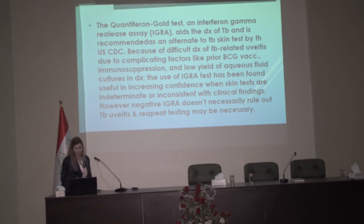Because of the difficult diagnosis of TB-related uveitis due to complicating factors like prior BCG vaccination, immune suppression, and low yield of aqueous fluid cultures, the use of the IGRA test has been found useful in increasing confidence with skin tests when skin tests are indeterminate or inconsistent with the clinical findings. However, a negative IGRA doesn't necessarily rule out TB uveitis, and repeat testing may be necessary.